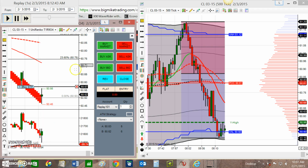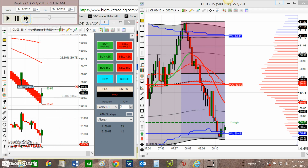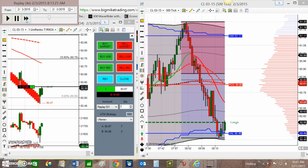So this is where I would really kick up my entry position size and have more confidence in this trade, because here, this is what matters. Here's the buyers hitting their market orders coming in to the market. And eventually this trade takes off. This trade took forever. Order filled. But it does take off, and it was a big winner.